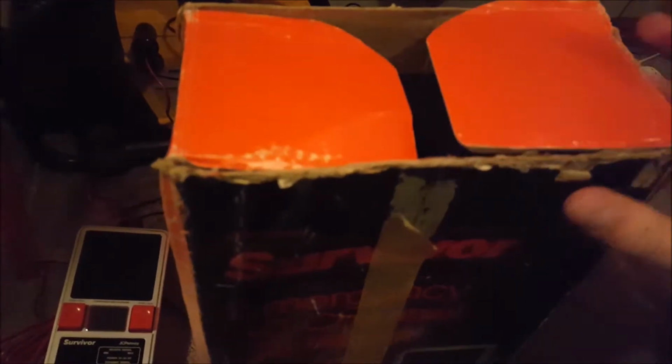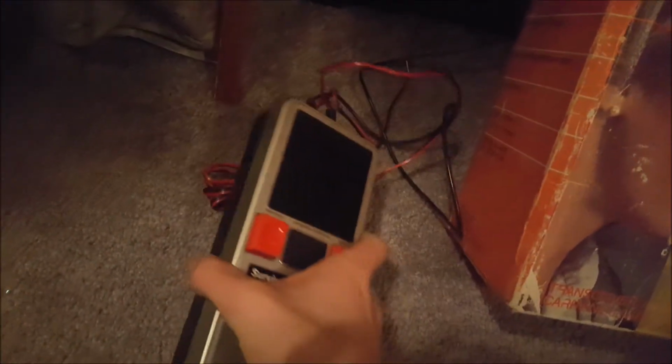And basically, this thing is super old. It's like from the 70s or from the 80s. And it's pretty cool how old this thing is, and it's just been sitting down in my uncle's dad's basement for quite a long time. And basically, here it is. It's still in great shape. From being from the 80s, I don't think it's seen too much use. It's in very good condition.